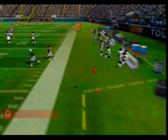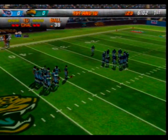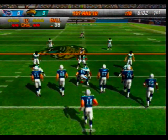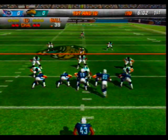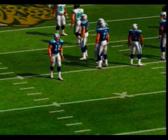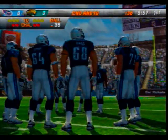Signals for the fair catch. First and 10. Ball on the 39-yard line. Jacksonville comes out in their nickel package. Pressure growing. Incomplete pass. Pretty good coverage downfield as the pass falls incomplete. He had some room up in front of him to scramble out of the pocket and pick up a few yards. Maybe he should have done that.